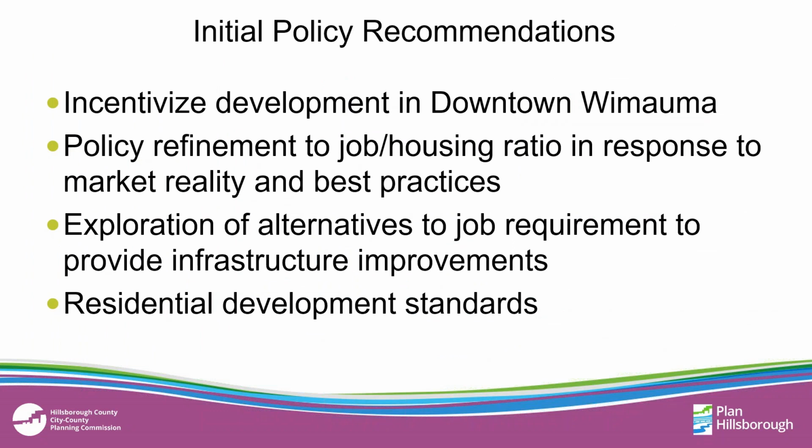Now, based on the community outreach that we have had and the community input we've received, the project has developed some initial recommendations, and we've started the process of creating and modifying policies in both the comprehensive plan and the land development code. And some of these recommendations include appropriate increases in density to incentivize development in downtown Wimauma. As an example, through the voluntary use of transfer development rights from Balm to Wimauma.